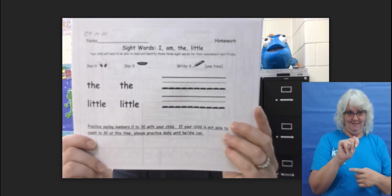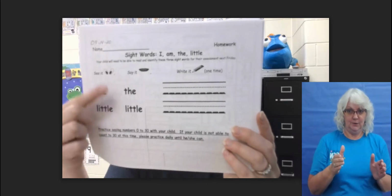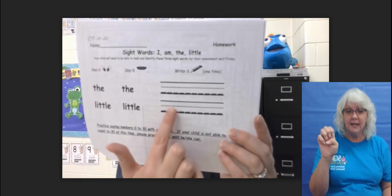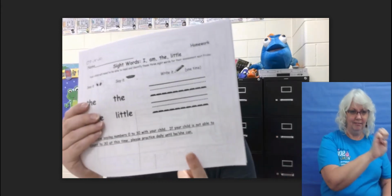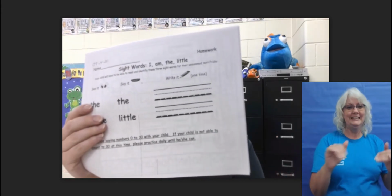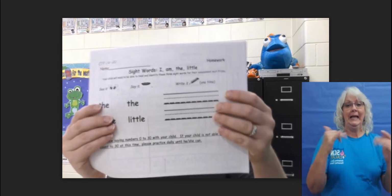Okay, so you're going to see it, say it, and then you're going to write it one time. And also, down here it says to practice counting from 0 to 30 and to practice every day.